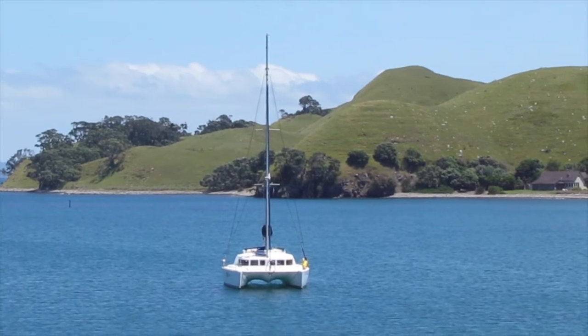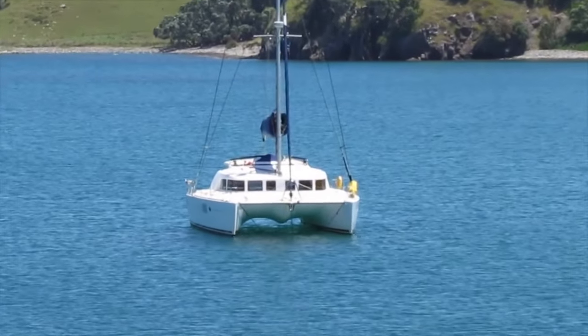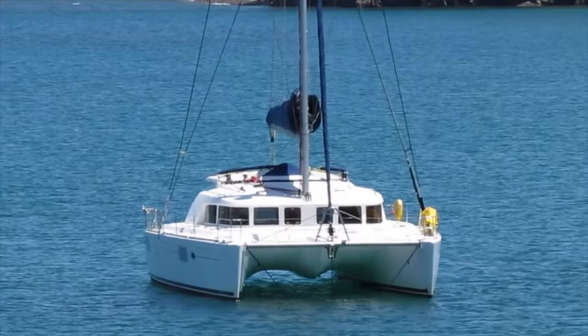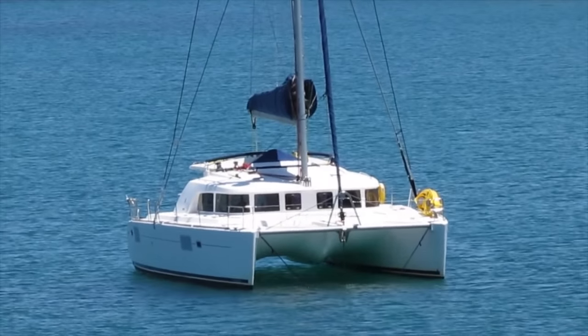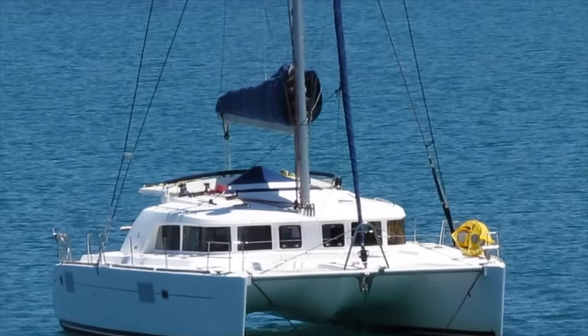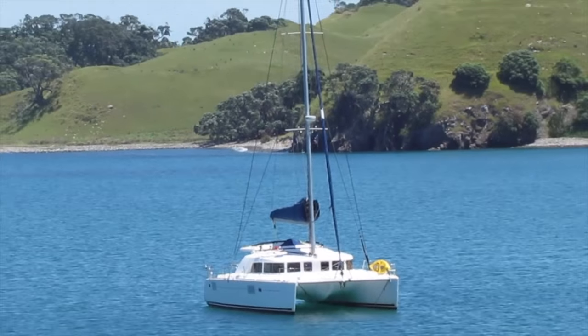So here we have arrived in a beautiful little bay known as Parapara Bay. Strong winds are predicted for the next few days. However, it felt to us that this particular bay would offer terrific shelter from the northerly winds and would be a great base from which to explore the rest of the island.